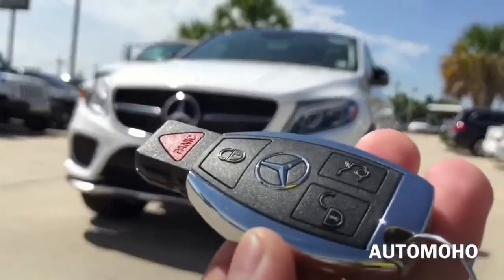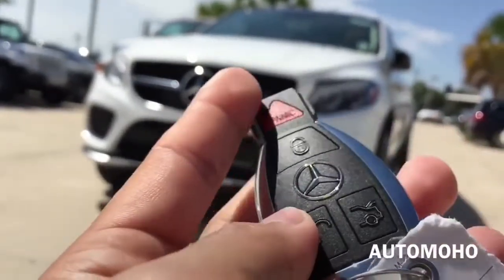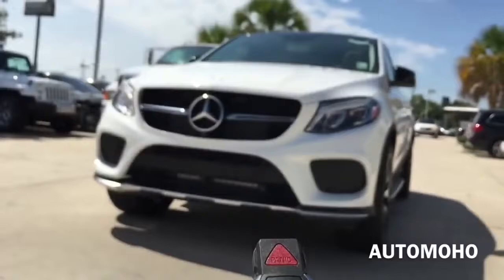Okay, here I have the remote. On the remote I have the panic, lock, Mercedes-Benz logo, unlock, and trunk release. Now let's open it up and check out the interior.